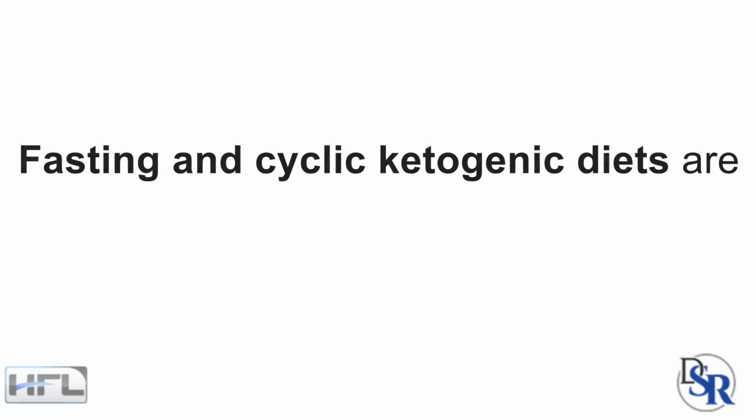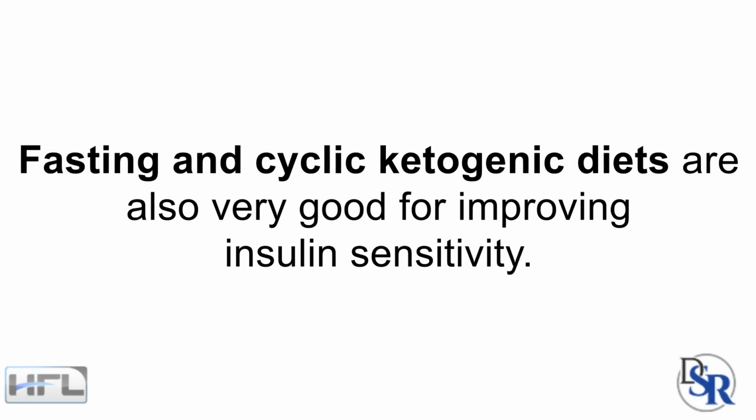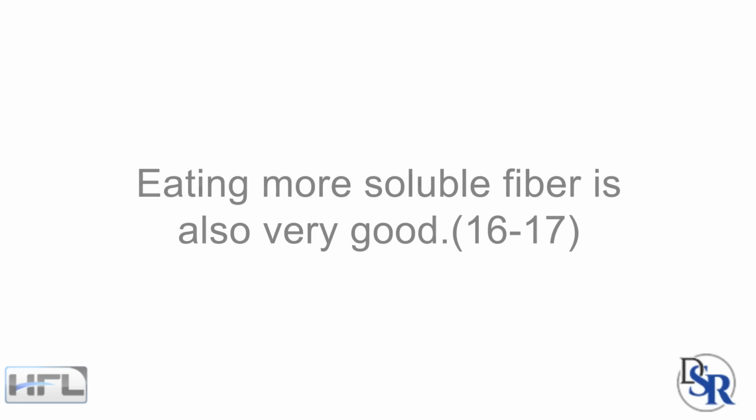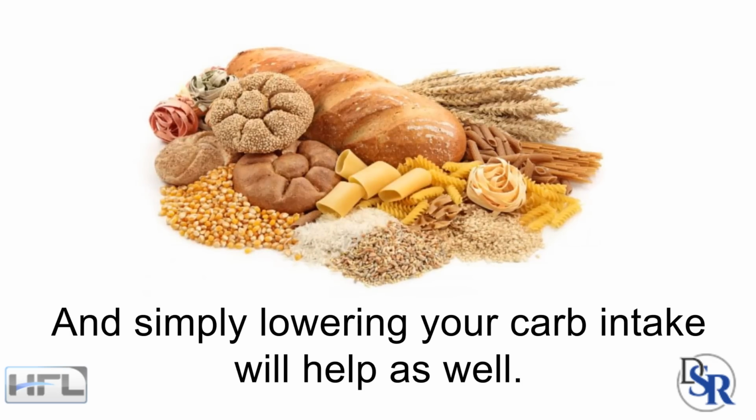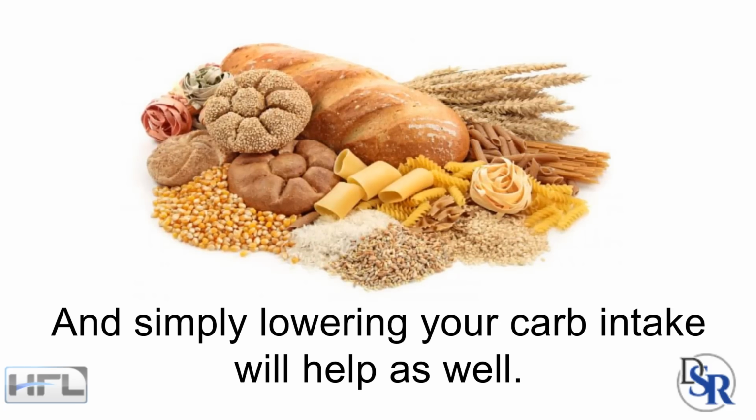Also, fasting, intermittent fasting, or cyclic ketogenic diets are also very good for improving insulin sensitivity. Try eating more soluble fiber is also very good. And simply lowering your total carbohydrate intake is also very helpful.